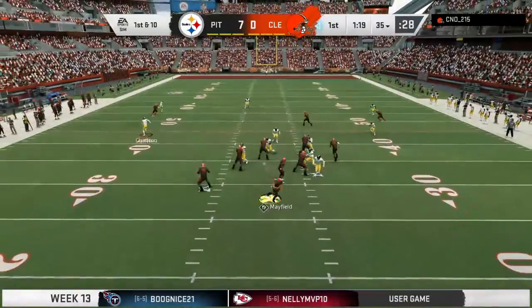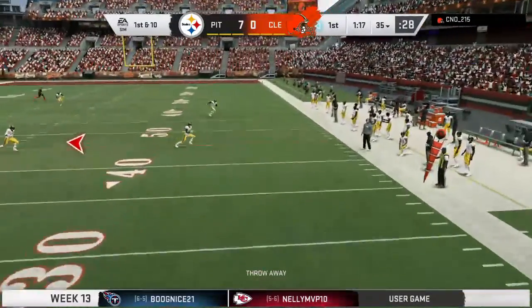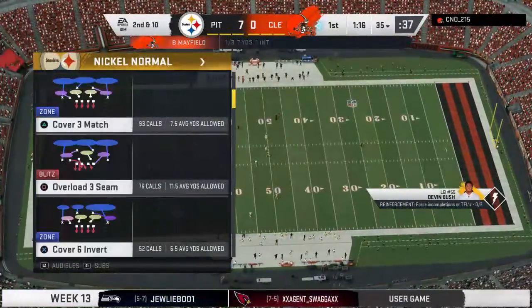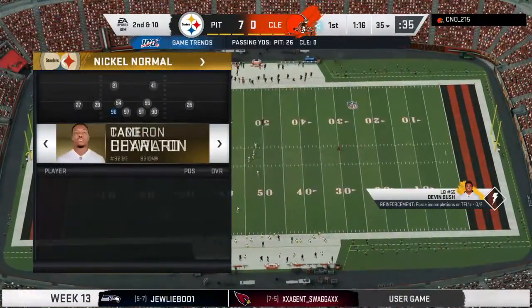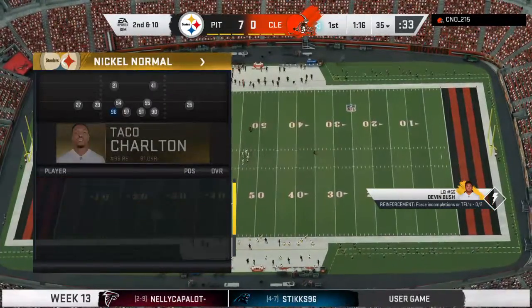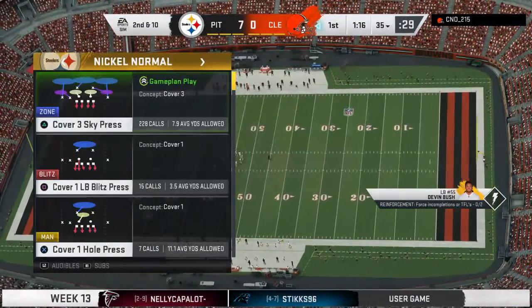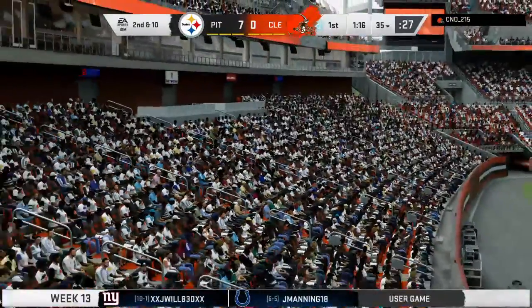Back to it after the pick 6, Mayfield. And that is incomplete here. Got out of the pocket. Didn't look like he had anybody open, Charles, so just gets rid of it. And a good play by him. If no one's open and you don't have a running lane that you want to take, make the right choice. Get rid of it. Live to fight another down.